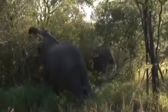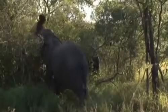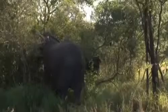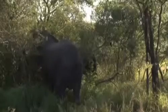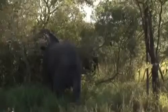Now, you can see here we're fairly close to these elephants, but we started off quite far away from them, and the young bull started walking up to us. So it's up to them to come to us. But if I was to try and get too close, especially to begin with, it might upset them. You need to observe what their behaviour is like. The fact that we've got the bull feeding with his back towards us, he's not too phased.